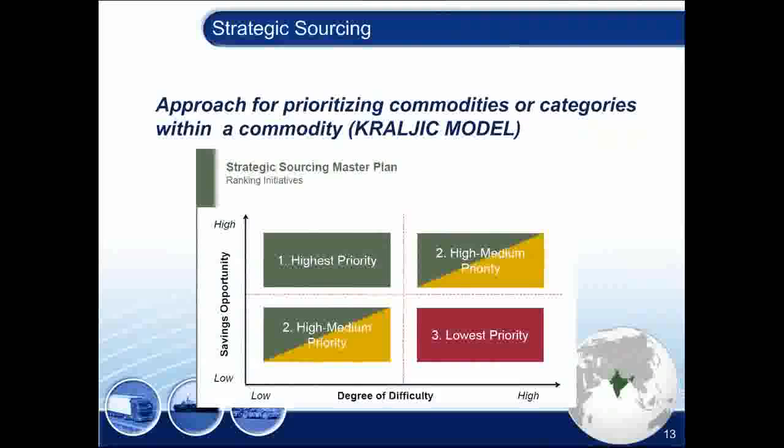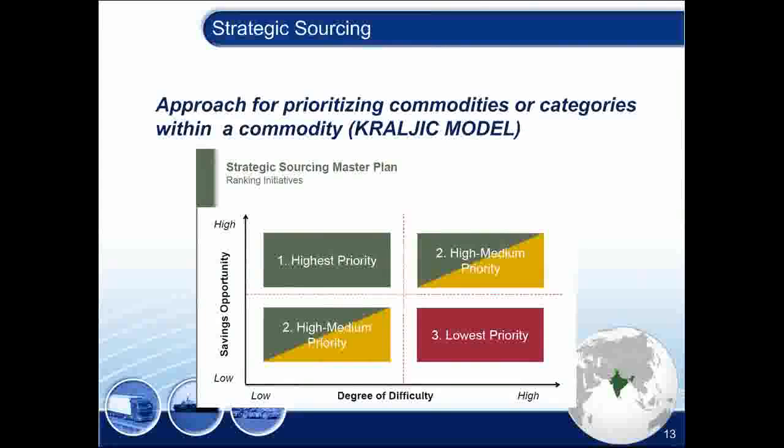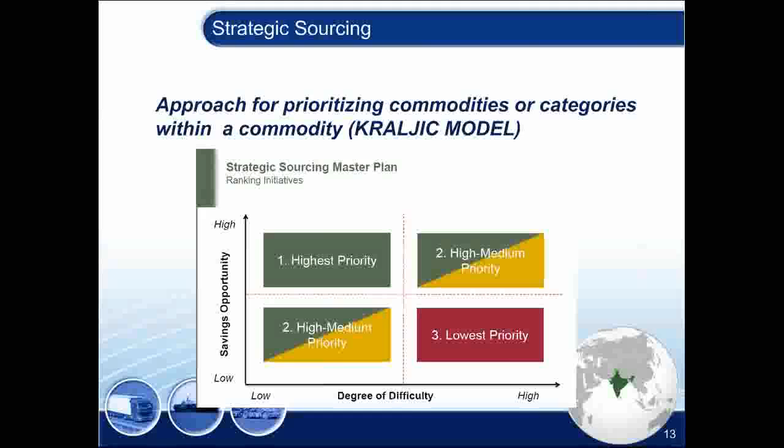You split the complete procurement into a 2x2 matrix. On the x-axis is the degree of difficulty and saving opportunity. Difficulty means if I have more suppliers, my difficulty is lower. But if I have very few suppliers, there's a monopoly, then my degree of difficulty becomes higher. Similarly, on the saving side, the more I spend, obviously the opportunity is on the high side. If I spend less, it is on the low side.